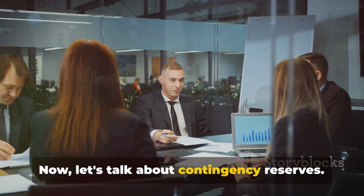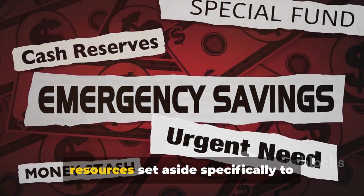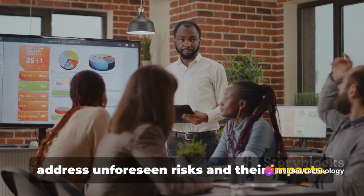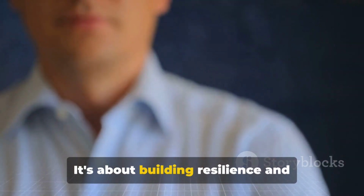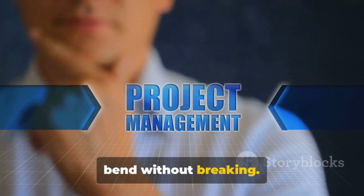Now, let's talk about contingency reserves. These are allocations of time, budget, or resources set aside specifically to address unforeseen risks and their impacts. They provide a buffer, ensuring your project can withstand unexpected bumps in the road. It's about building resilience and flexibility into your project, so it can bend without breaking.